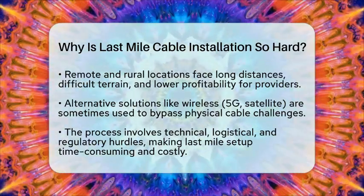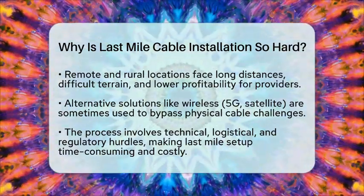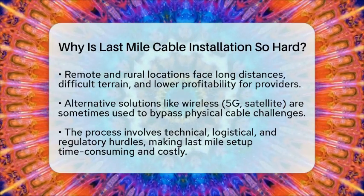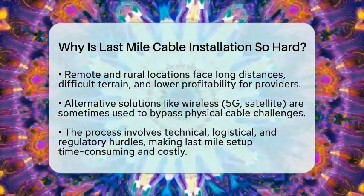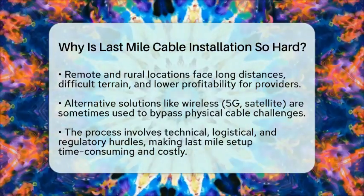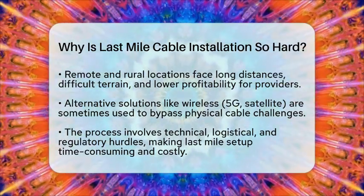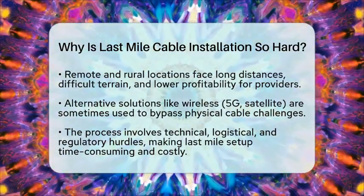All these factors make last mile cable installation a complex puzzle. It involves physically reaching every home or business, dealing with different environments, high costs, strict technical standards, and navigating permits. This is why connecting the last few meters of the network takes so much time, effort, and money.